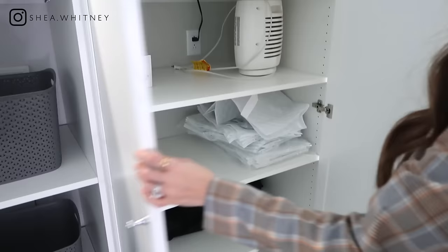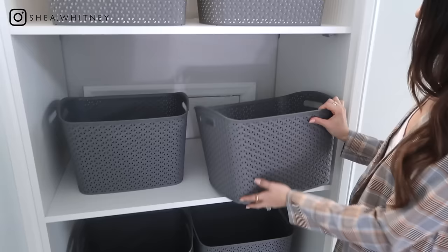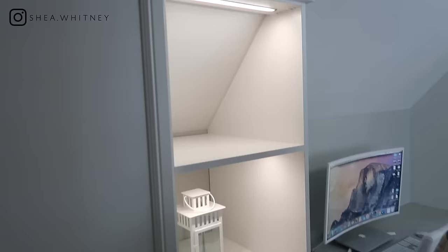I'm honestly not even sure everything that I'm gonna keep here, but I love that I have room to grow and not every space is completely filled to the brim. And I haven't even decorated these display sections yet. But then here is my finished office desk, and I am so in love with this setup.